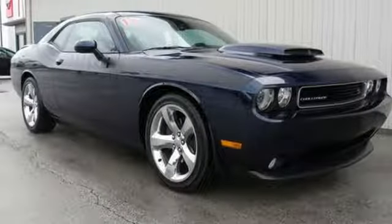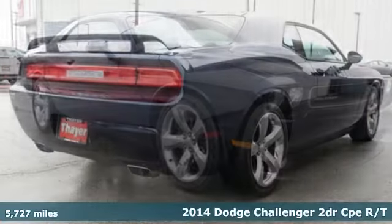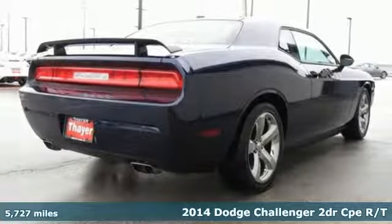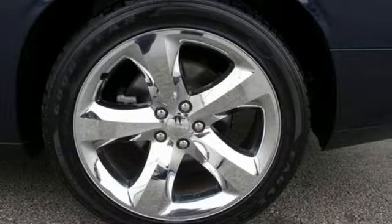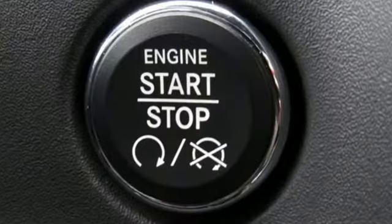It's a 2014 Dodge Challenger. Come on, let's get real. Muscle wins every time, and this Challenger delivers. It comes with the features you need, and better yet, want.